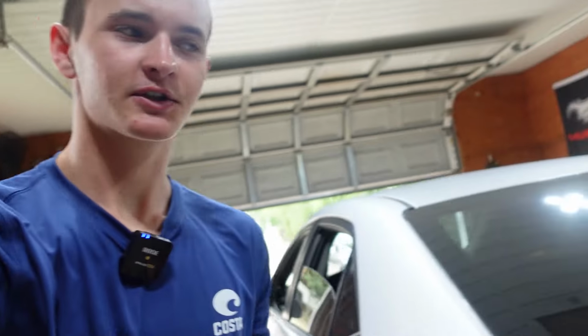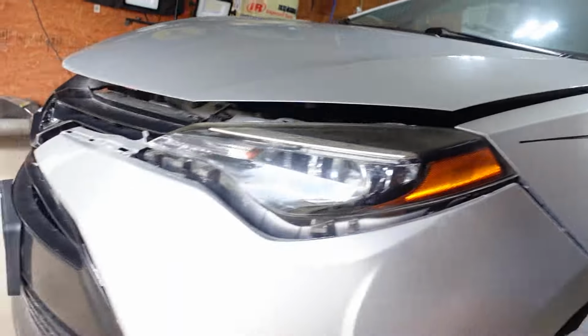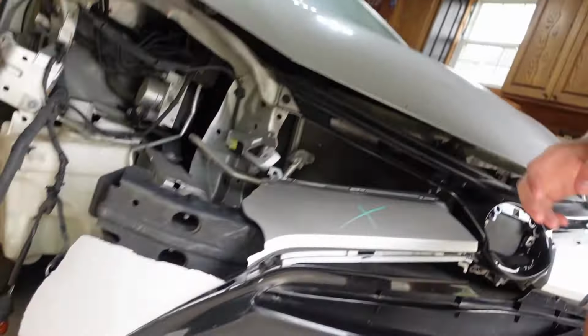After no luck with bidding on cars at Copart and winning them, we finally won us a 2018 Toyota Corolla. I think it's the LE, I'm not sure if that's a higher trim level or a base model, but what you can see is that the damage is fairly easy and should be a quick flip for the channel. Just the front end, so that should be really easy.